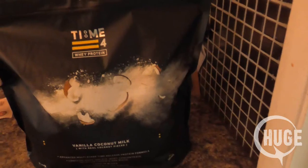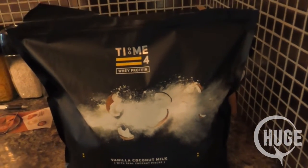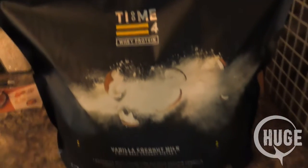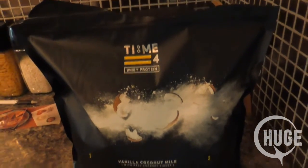But apart from that, it's all going to be good. And we got a muscle food order coming as well today, so I'll probably show you that at some point and do a review on that. I'm also going to do a little review on the bag of protein I got for coming second in my class, which was Time 4 protein, vanilla coconut milk I think it was, and it is delicious, really nice. So do a little review on that maybe.